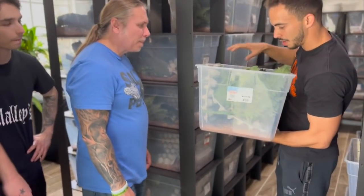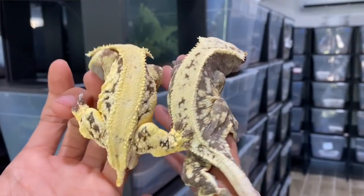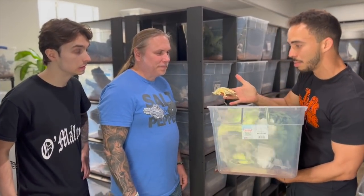So over here is one of our lily white groups, and I mean, this is Frost, guys. He's one of my favorite lily whites I have. One of my best producers.